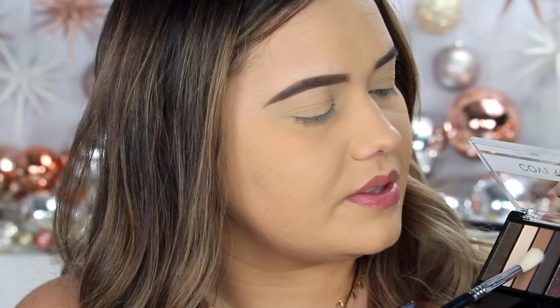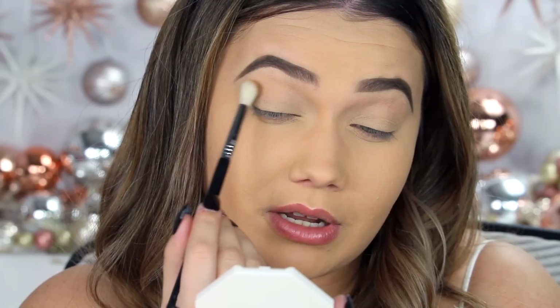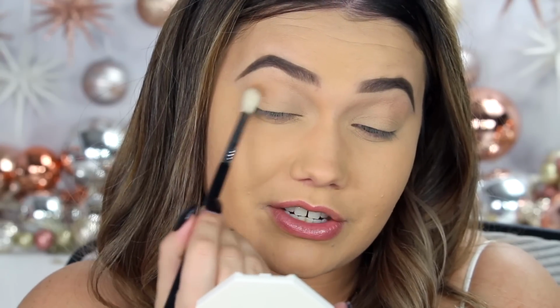So let's first go into this matte light brown. You guys might hear it in my voice, I'm sick and I'm so annoyed. It is Seamus, we don't have time to be sick right now. This is my Sigma E35 blending brush, and I'm going to pop this in the crease as our transition shade. Beautifully pigmented right off the bat.